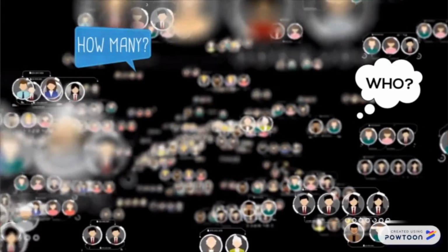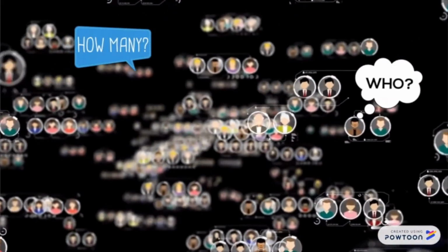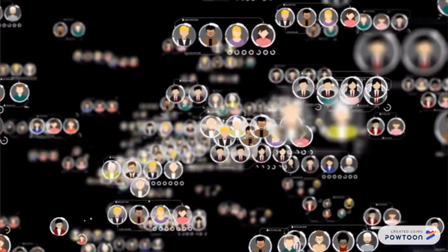The participants. In this section, for the participants, it's important to describe who they were, how many, and how they were selected. Include certain details, for example, any unique features that may set them apart from the general population.